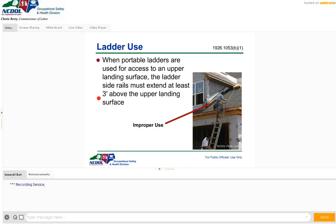Okay, now when we're using these extension ladders to access an upper landing, it needs to be 3 feet over the edge. Now, when we do this training, we want people to know why do we want 3 feet? What's the reason for that? So when you're training employees, you need to tell them why. Why do we want at least 3 feet?